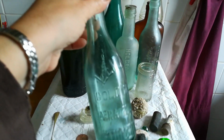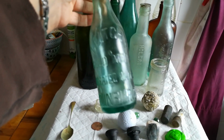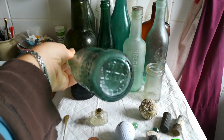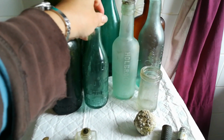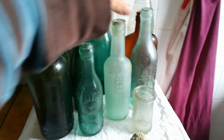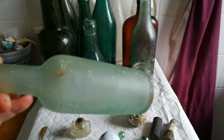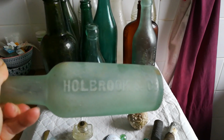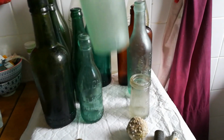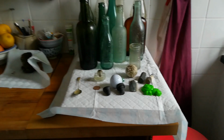And this one? Is it Leeches? Leeches, and that's from Edinburgh. Gorgeous. And this one's 1919. How good's that? And did I find that one? No. Did I find this one? I think I did, didn't I? Yeah. Holbrook and Co. Yes, I did. I remember. Worcester sauce. That's Worcester sauce, yeah. Fantastic.